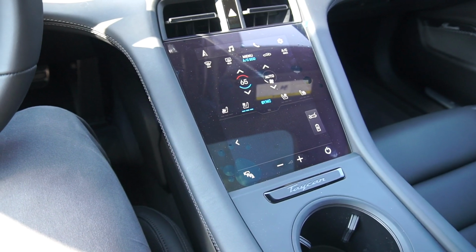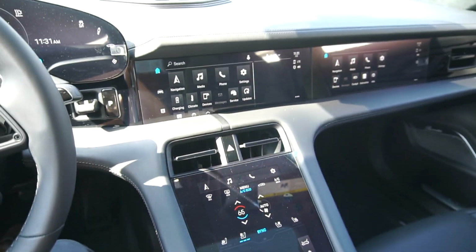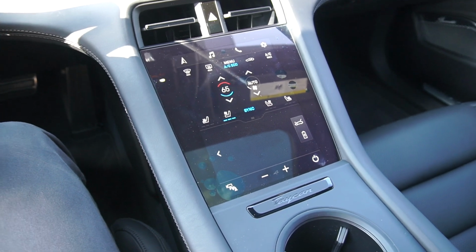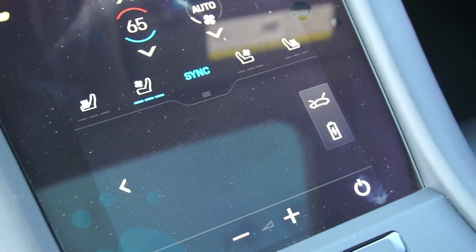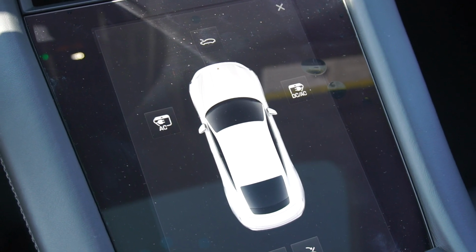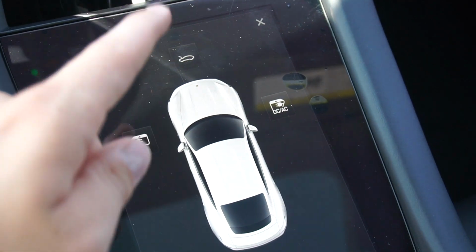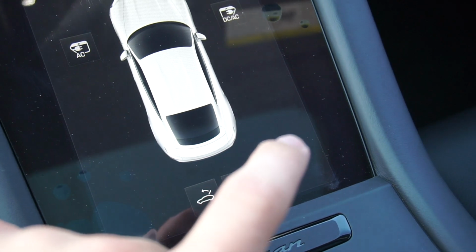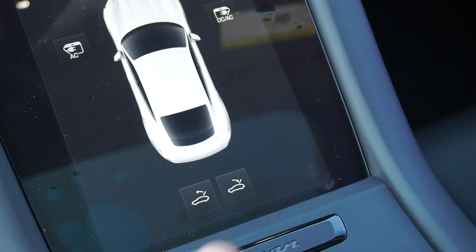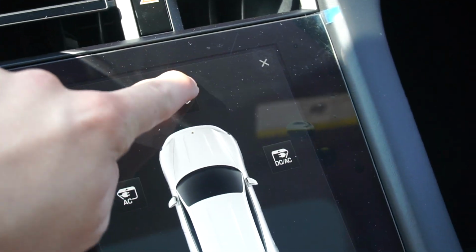Being that this car is very minimalistic when it comes to physical buttons, everything's pretty much run by a screen. You're probably wondering, how do I open up the trunk and the frunk? Well, there is a button for that. Just come down to this button right here, select it, brings up a virtual image of the car. You're able to then open up the left or right hand side charging ports, followed by the frunk and the trunk. You can also close the trunk because it's obviously electronically operated. All you have to do is hold the button down to close it or to open it. But for now, let's go check out the frunk.